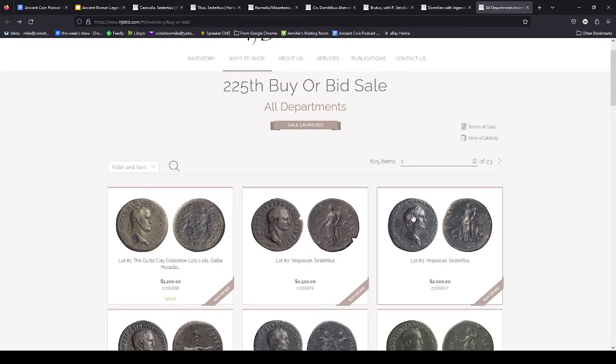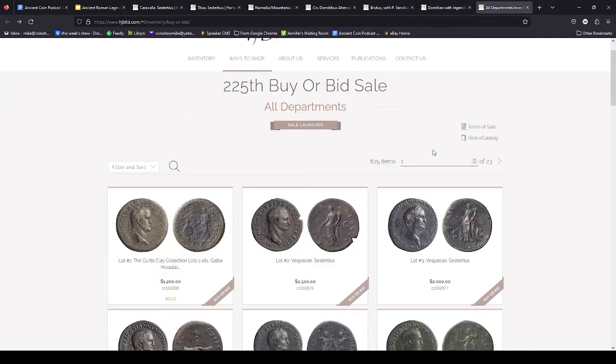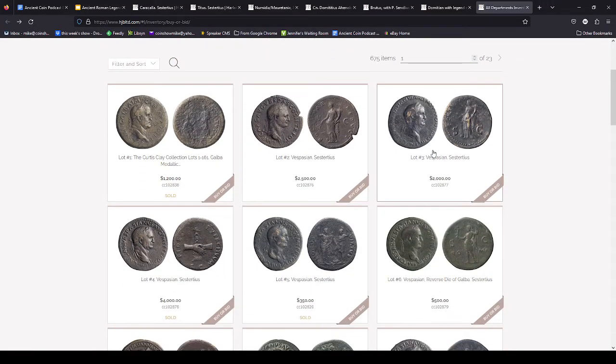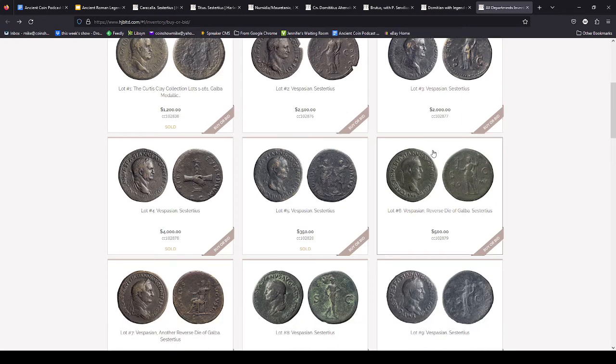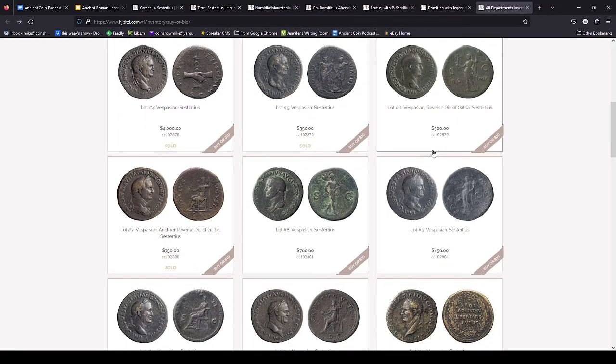One coin in particular I wanted to point out with Curtis's is, and by the way, there's 540 ancient coins in the sale, 40 world coins, and 95 antiquities. Again, our buyer bid sales are, you can buy at the full price, or you can place an offer or bid below our asking price, and if you're the highest offer at the end of the sale, you get it at the price that you offered, as long as it hasn't sold at the full retail.